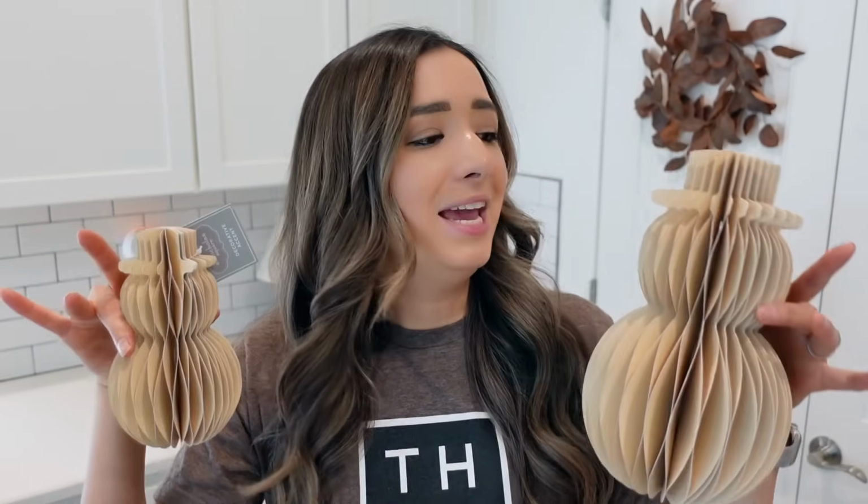The smaller one was $6.99 and they were 20% off. So Kohls had all of their decor for Christmas at 20% off right now. So this is what the large one looks like, and then it has the little baby. I love the neutral beige color.